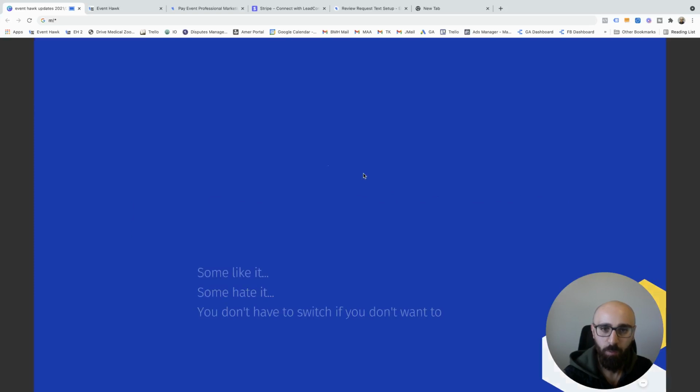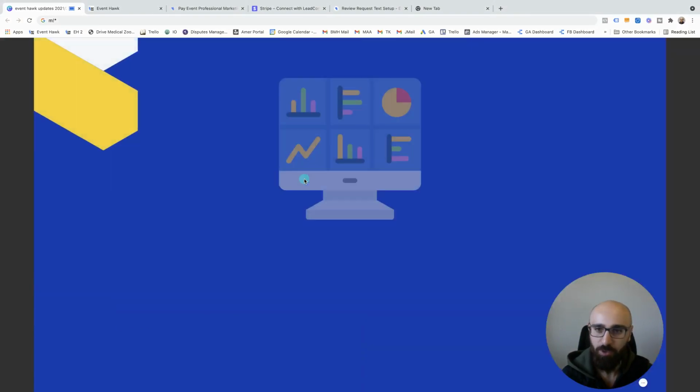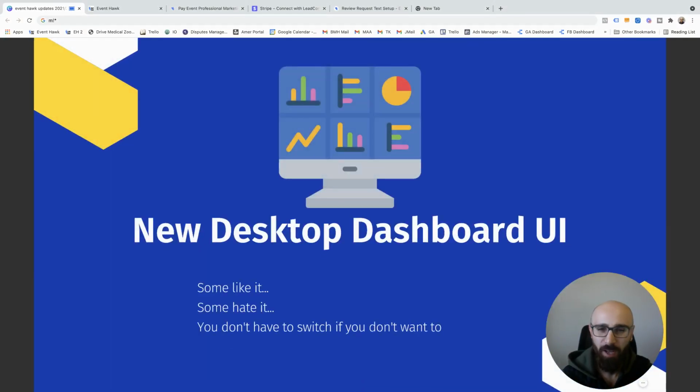The mobile app also looks different. Coming up, I'll show you guys that. I think we have that down. Not too big differences, but there is an update for the mobile app where it'll look a little bit different.